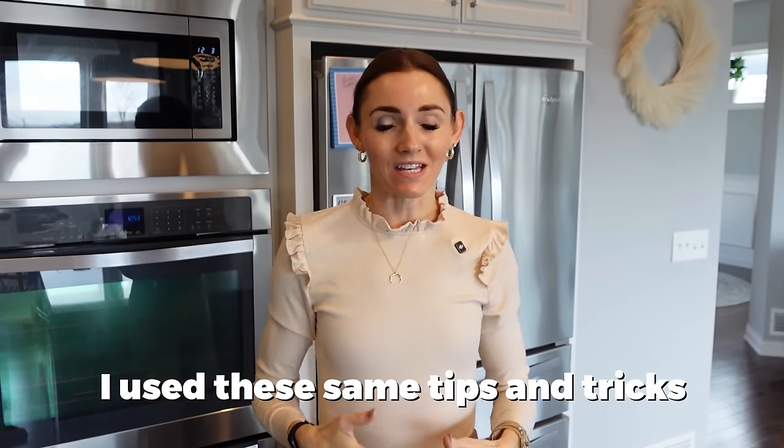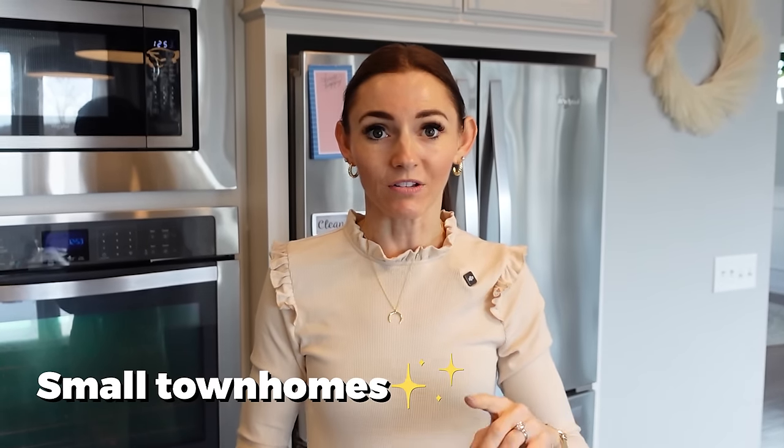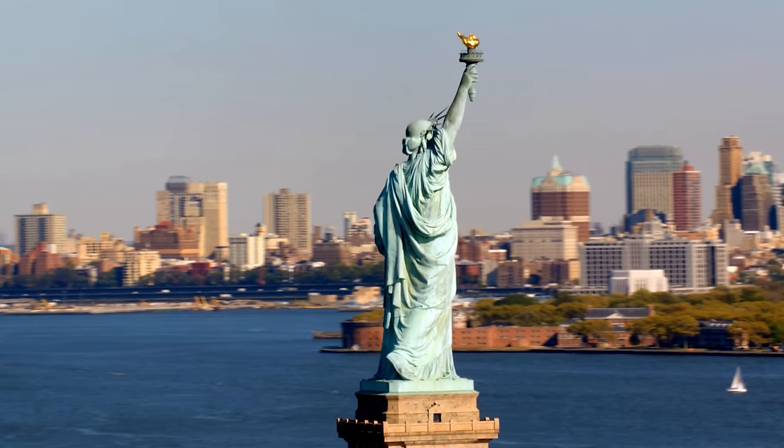I use these same tips and tricks when I lived in a one bedroom apartment with my husband. We also lived in a couple of small townhomes. Our home prior to this was smaller than this house, a bit larger than those, but still we've accumulated more kids. I've just gotten better at organizing and getting rid of stuff that I don't need and not buying so much stuff that I'm not gonna use within the near future. It's kind of like if you were to live in New York City. I mean, you gotta be real strategic about the space that you have. So work with what you have.